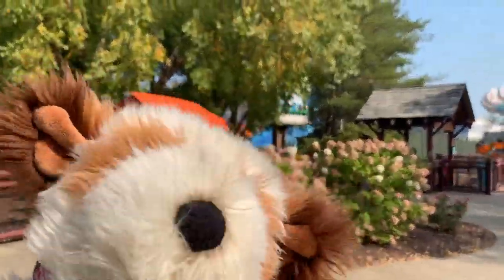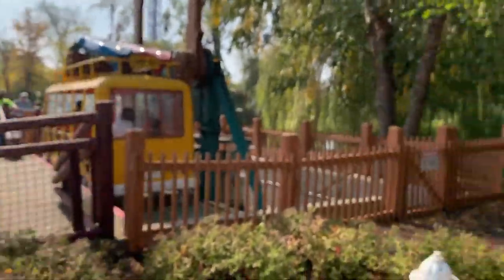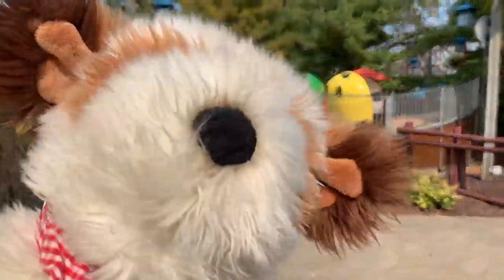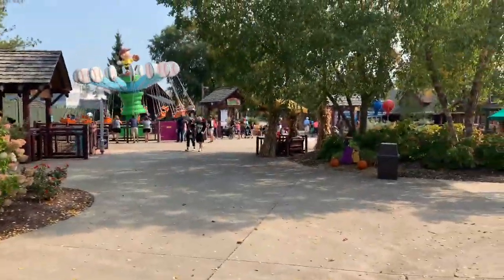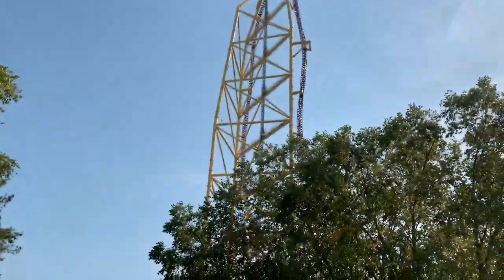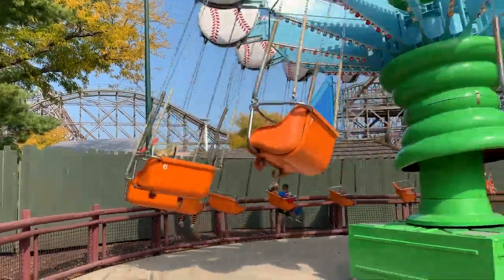Camp Snoopy is so much fun. There's all kinds of little rides over there. Even a school bus. And airplanes. And my sister just went on the Tilt-A-Whirl with my dad. Nope. My sister now is going on these crazy Charlie Brown baseball swings. Let's see if we can see her. Here she goes.